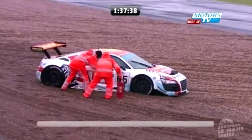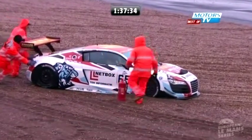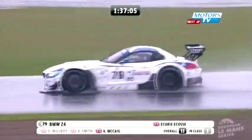Another replay, this time the Jota Sport of Simon Dolan leaving the track and heading towards the tyre wall. And then the turn of the Audi R8, who was out. The Ecuria Cos, driven by Alistair McCaig, and first in the GTC class, managed to stay clear of trouble for now.